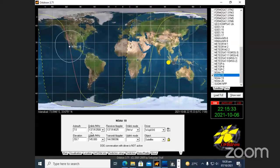And on this tab, we can see the downlink frequency of this satellite, which nowadays is 137.9125, and the satellite is transmitting data on wide FM.